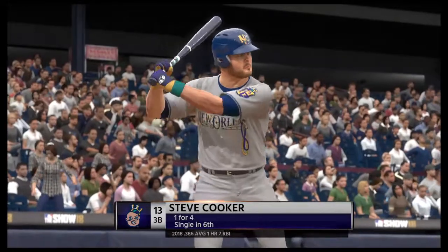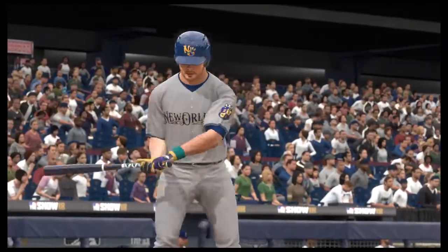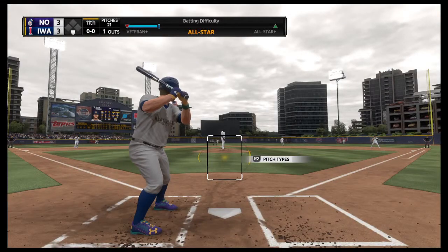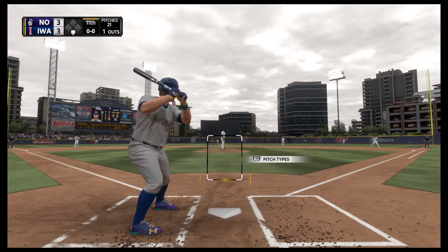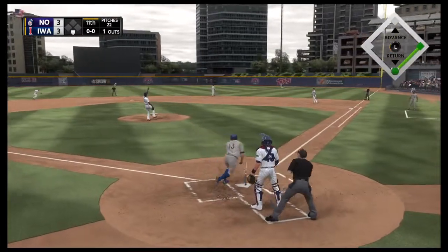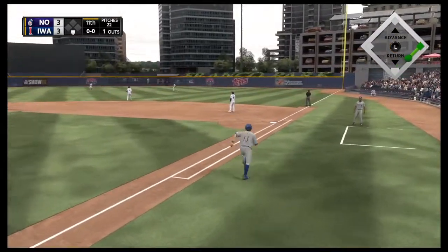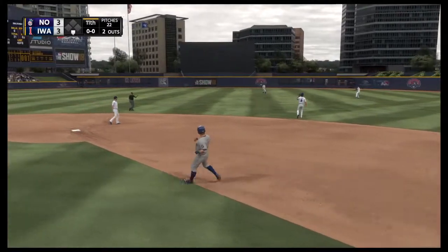Striding in once again, Steve Cook. He's 1 for 4 for the game. From the stretch. Lofted in the air out toward right center. Calling for it, Zagunas. And he brings it in for the second out of the inning.